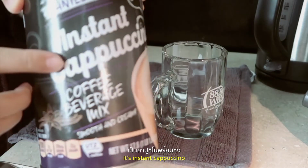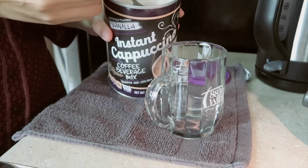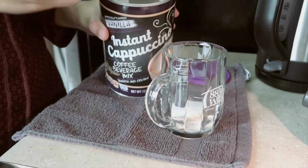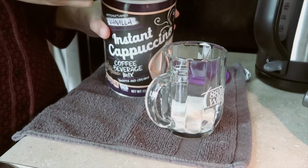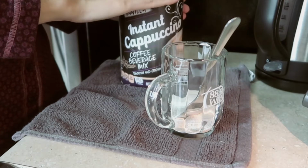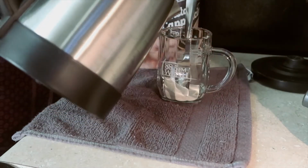It's instant cappuccino. I'm just gonna use 3 teaspoons. Gonna add hot water.